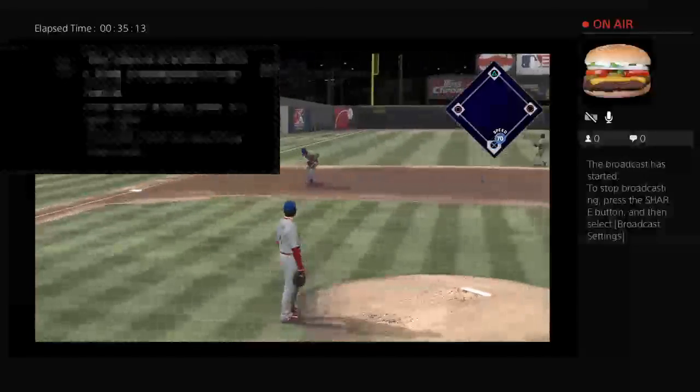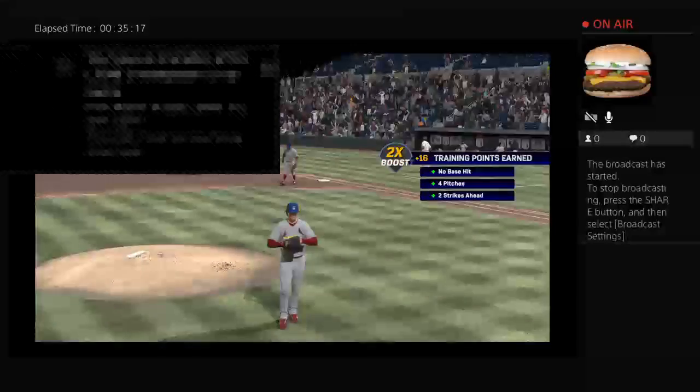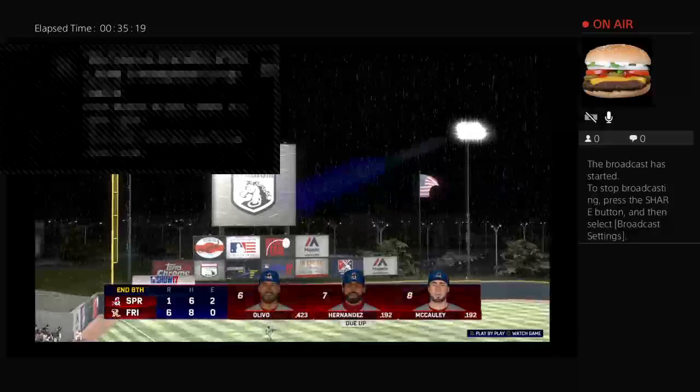Hit to third. Throw to first in plenty of time, and the side is retired. So 1 run on 1 hit, which was the home run.